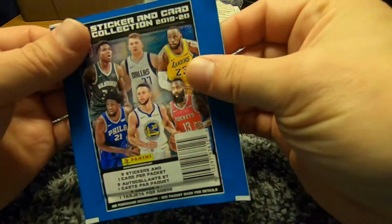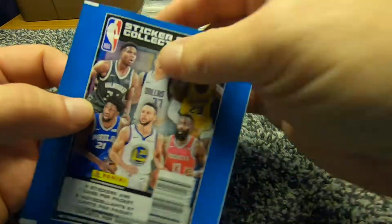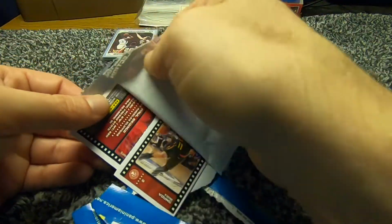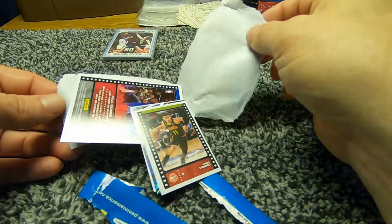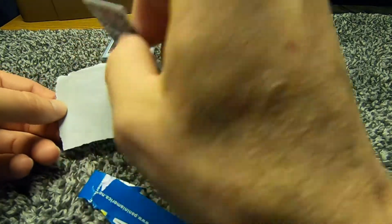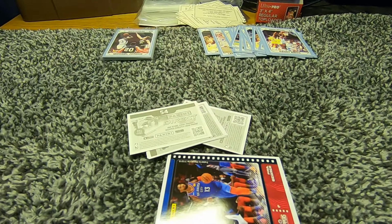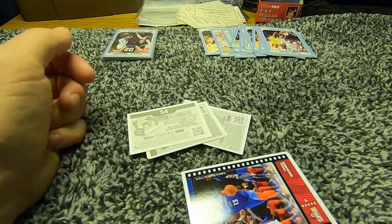All right, let's get into our bonus stuff. As always, some Panini stickers. I just have a whole bunch of these stickers laying around. Not really in any hurry to open them, so let's open one at a time. Oh, we got a Trae Young and a Paul George in the back. Sometimes the back cards are not in very good condition.